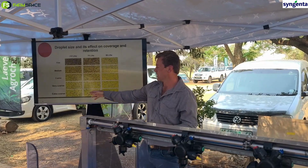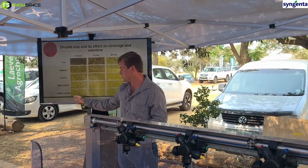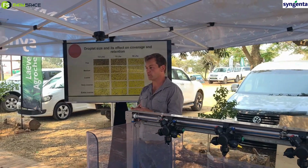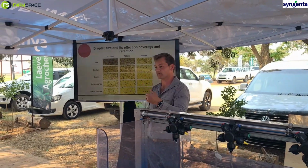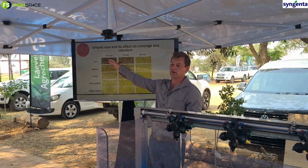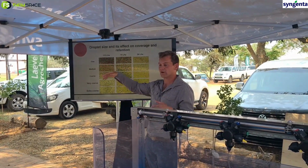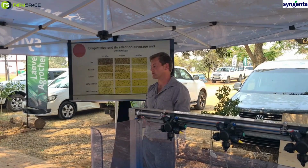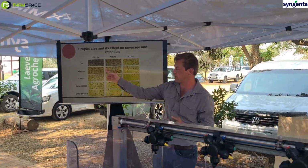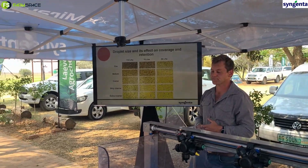So you could select a nozzle that produces an extra coarse to ultra coarse droplet, a big droplet, but then just increase your water volume and you'll still be able to operate. Whereas if you stick to a specific water volume like 100 liters, you're going to have to stop spraying as soon as the wind picks up. So these are practical ways for you to get the maximum out of those machines.